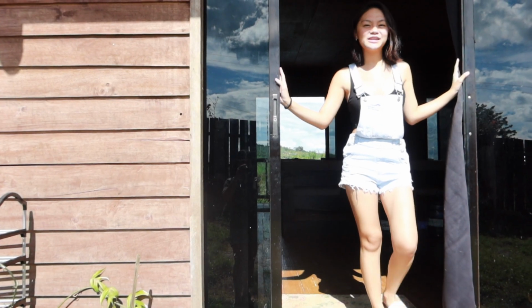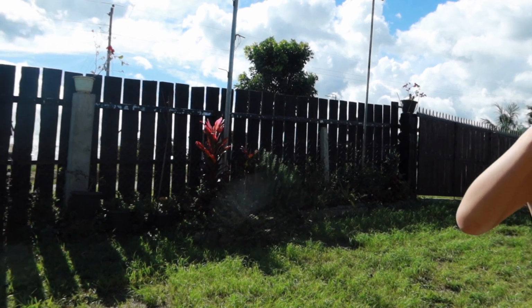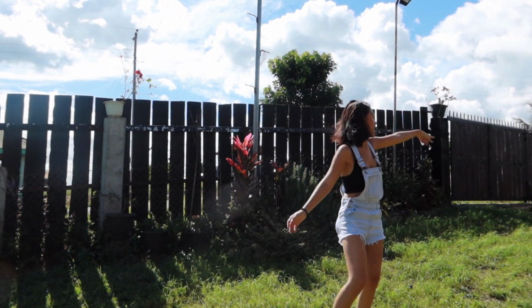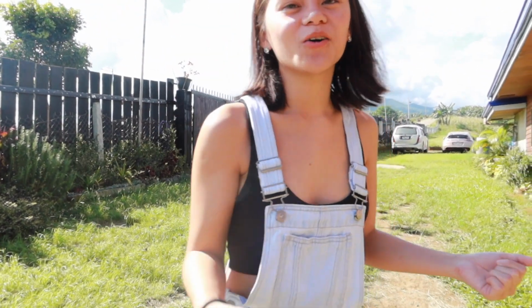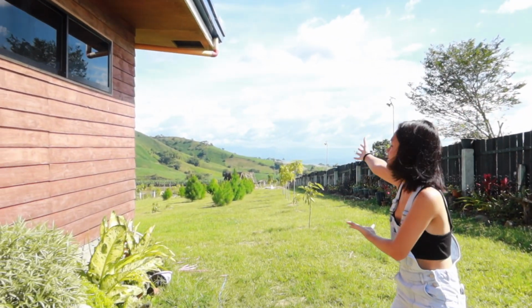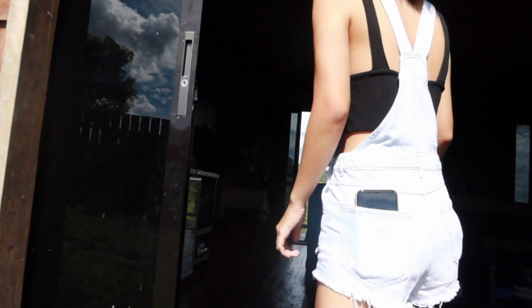So this is the main door, the main area where you enter from the gate. Let me show you guys the gate. So this is the gate, like that. There, and we have our cars parked over there, my car, my dad's car, and my siblings and other family members are not here. So it's just us. Over on this side is an open lawn that I'm going to show you guys later, but right now let's just go inside.